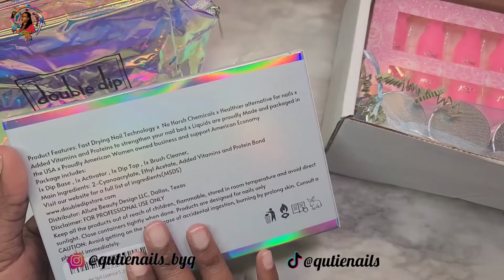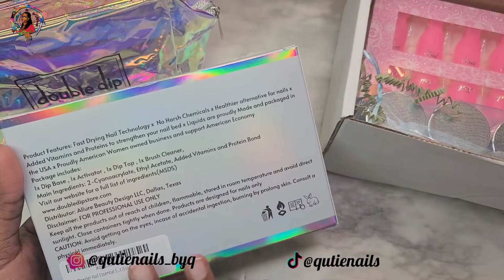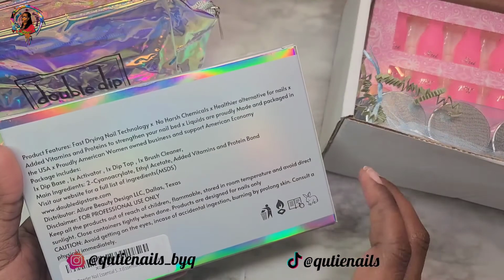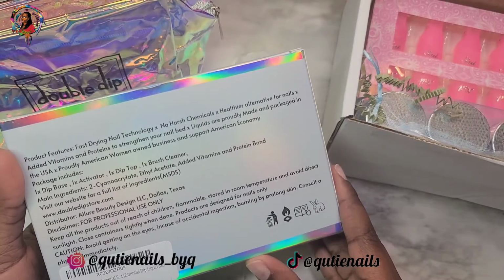So it includes a dip base, an activator, the dipping tool, a brush cleaner, and it tells you all about the main ingredients, which I cannot pronounce any of. So hopefully you guys can read it here.